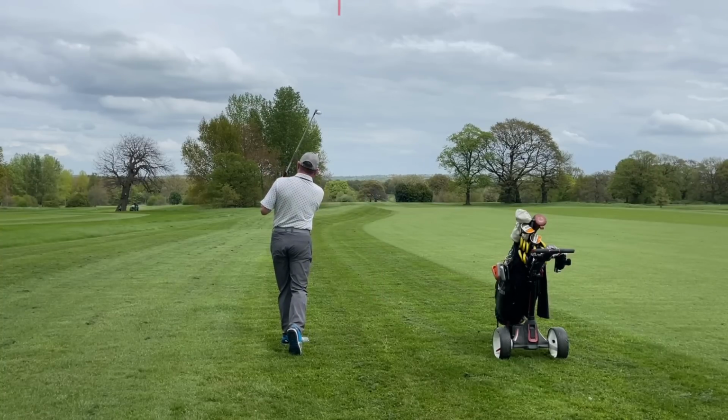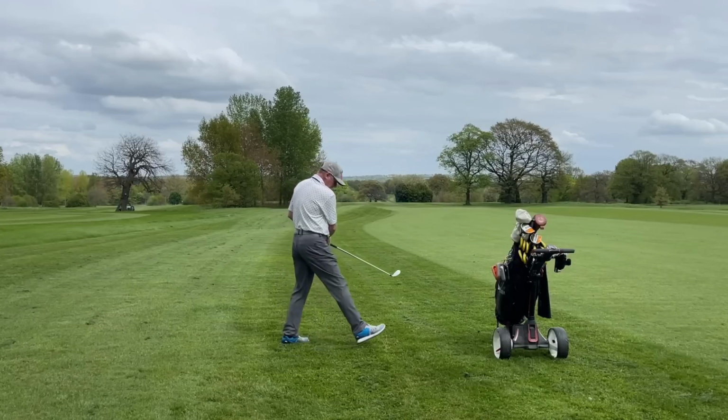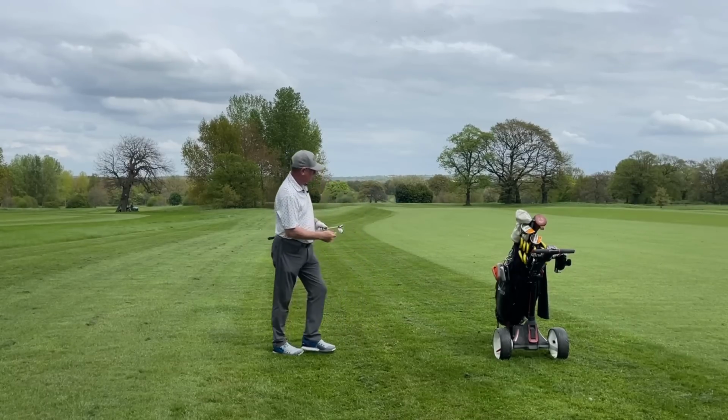That's done exactly what we normally see. It's a little bit of a draw down towards the fairway. I think it might be just short of a path that we know is there.